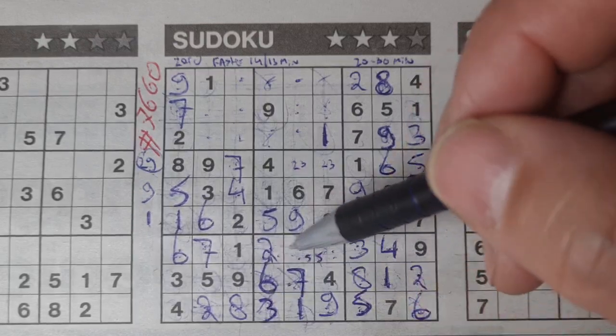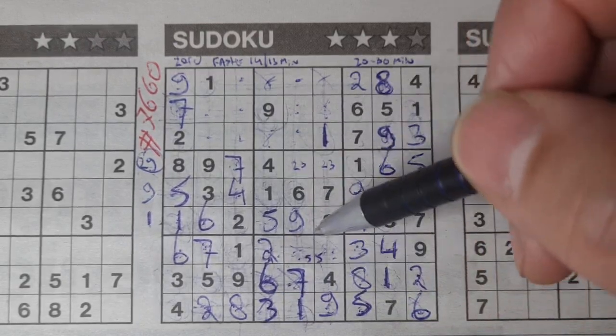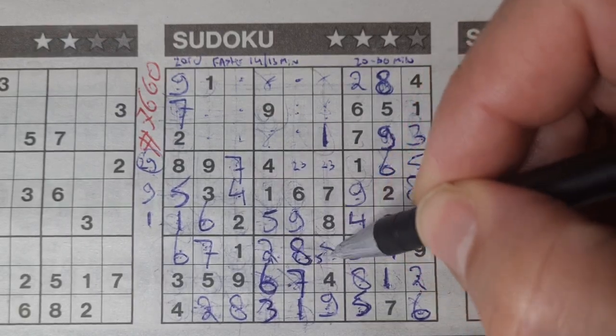So two numbers left now in this big square for the numbers. 1, 2, 3, 4, 5 is missing, 6, 7, 8 is missing. 5 and 8, 5 and 8. We have 8 in this column, no 8 there. 8 should be here, 5 goes there.